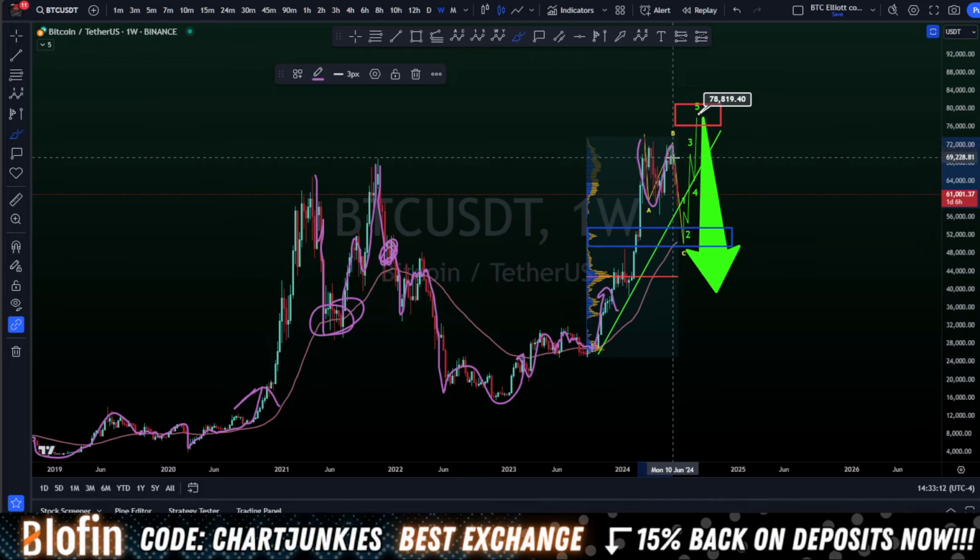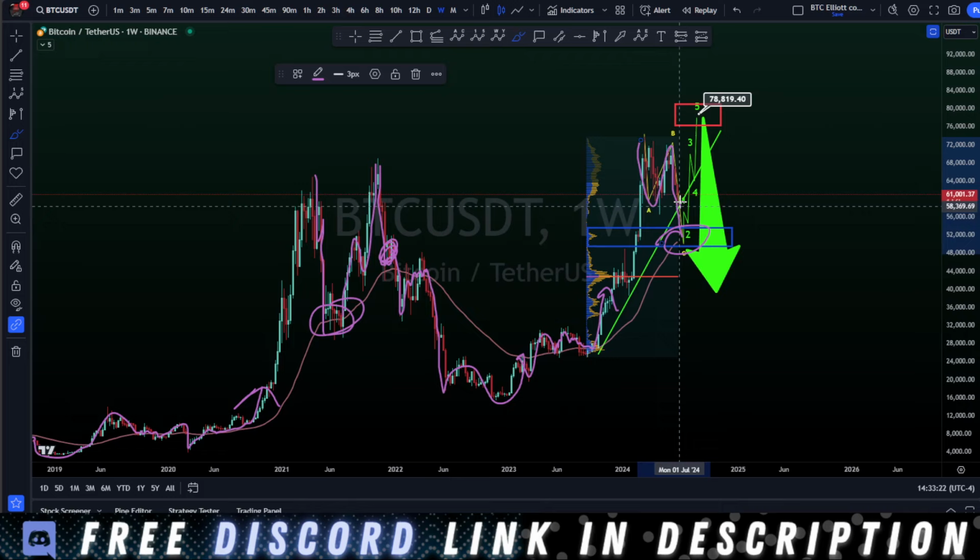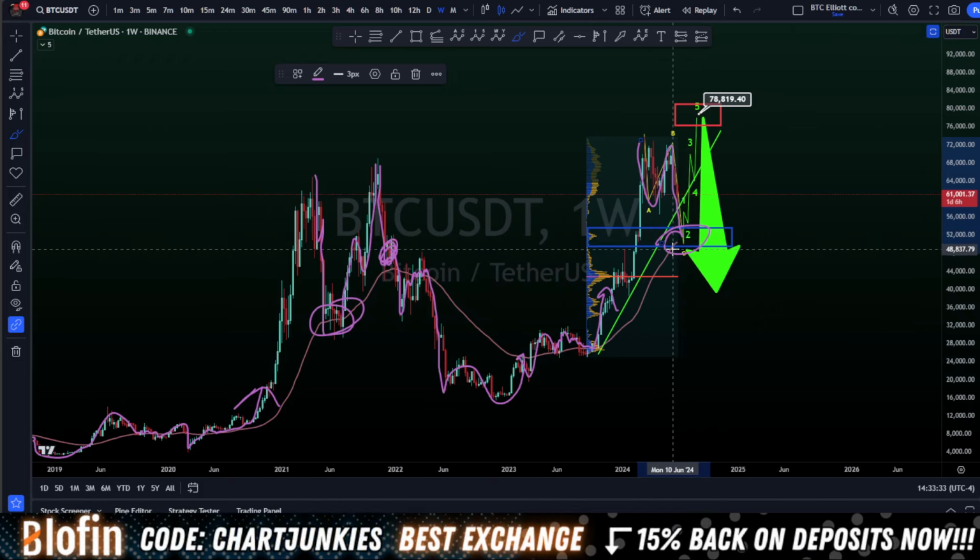And it looks like, where are we coming down to, guys? Are we coming down to test the 52? I would say so. 52 would land us right on 52K. There's a lot of 52s going on. I don't know what's happening there, but that is the level that we're looking at, guys. That's what we're looking at.